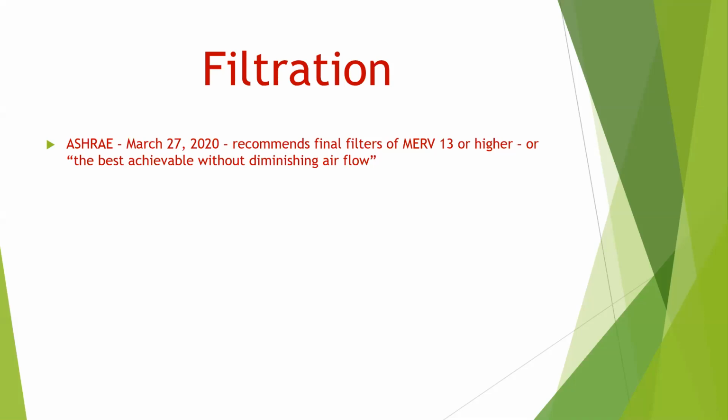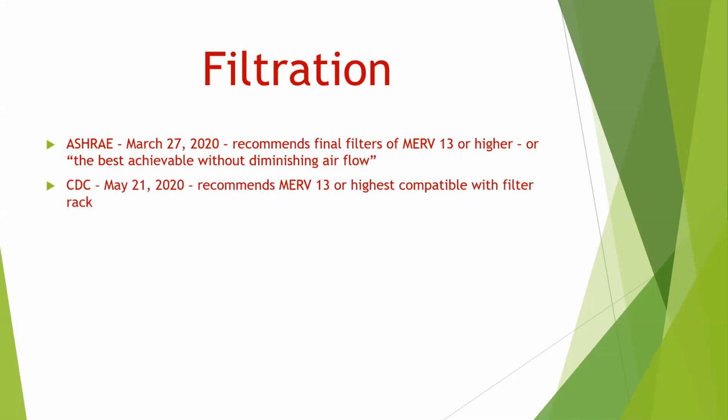But they also realize that many buildings, especially if they have any age on them, are not going to be able to run their AC systems with a MERV 13 filter or above. So they put in a provision that you can also do the best achievable without diminishing the airflow. And the Centers for Disease Control, the CDC, came out in May of this year. They recommend the same thing, MERV 13 or the highest compatible with the filter rack.